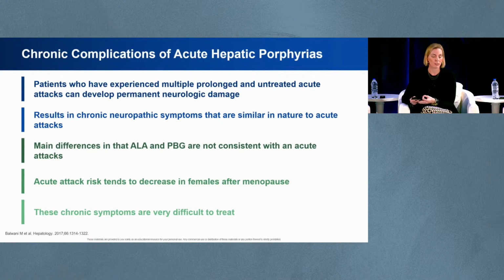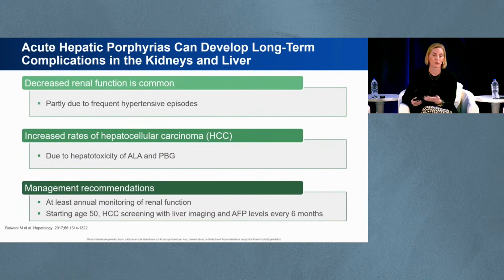Acute attack risk does decrease in females after menopause, although we do have some females who still continue to have attacks. But I think most importantly to remember that these chronic symptoms are very difficult to treat. So really early diagnosis and treatment of the acute attacks while they're happening, I think, is extremely important to at least improve the chances for those patients to not have these long-term complications.